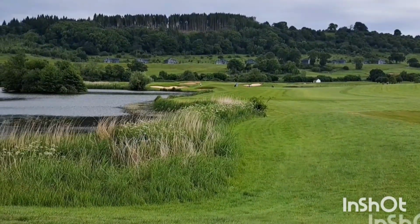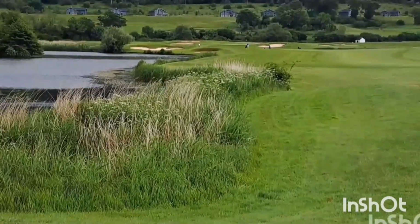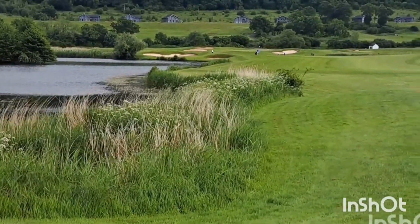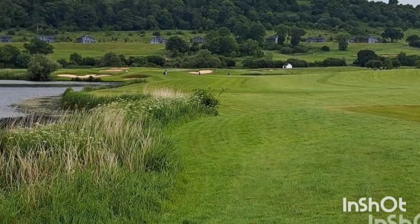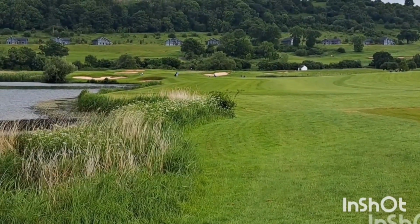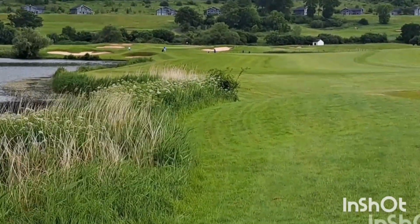Celtic Manor, 408 yards, par 4. If you can see anything less than the water, it looks fairly innocuous if you go straight up, but there's another great big lake in there just before the green. Show you that on the way up.